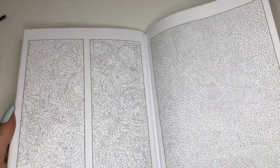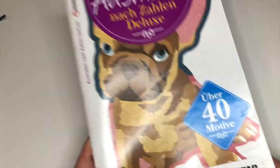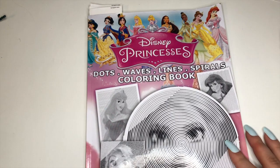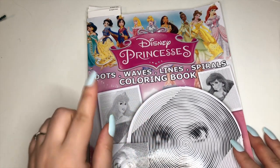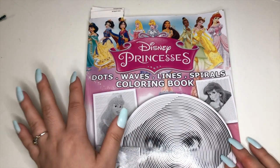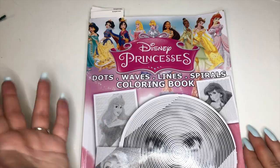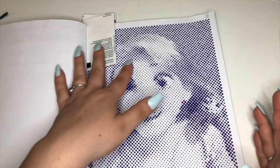But yeah, these are really fun. Again, I need to get back to working in these. And I do just use water-based markers, and then they don't seep through to the other side of the paper. This is a coloring book that has the dots, waves, spirals. I genuinely did not think I had that much done in here, but I went to put the tabs in and I was like, oh, holy cannoli, I've done a lot in this book. Well, by my standards at least.